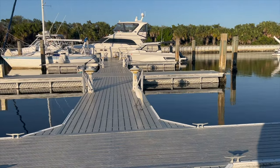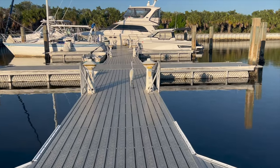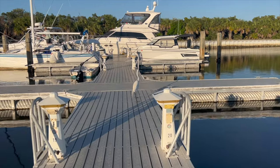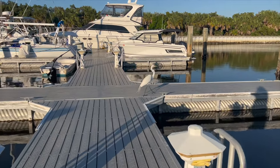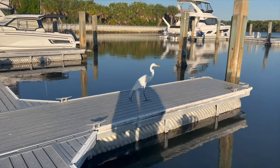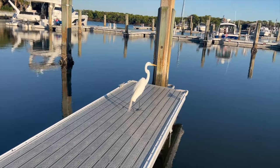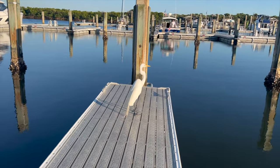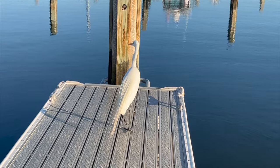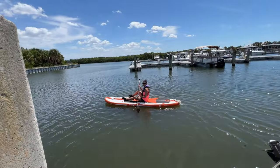One of the locals. He's gonna show us where the good slip is. He thinks this one's better. All right, time to do some paddling.